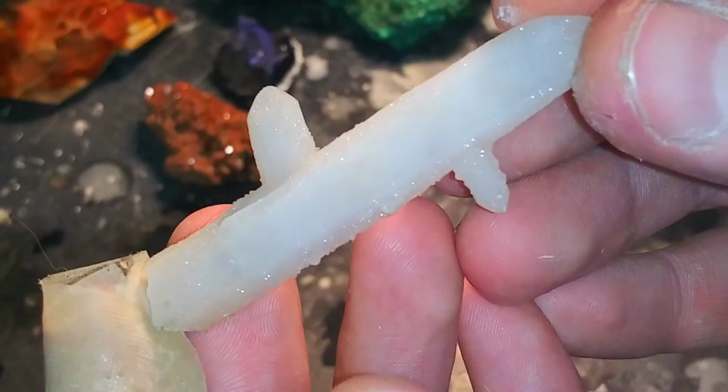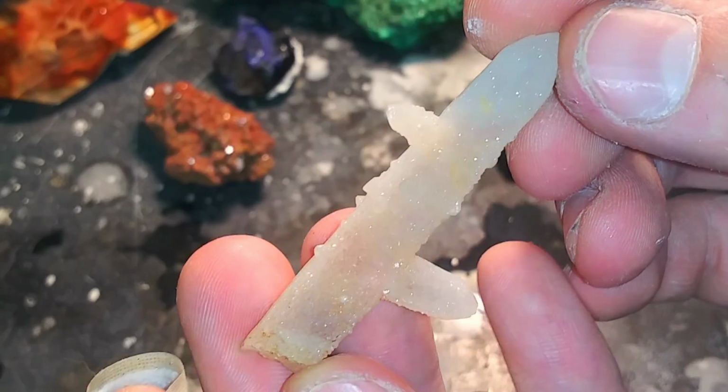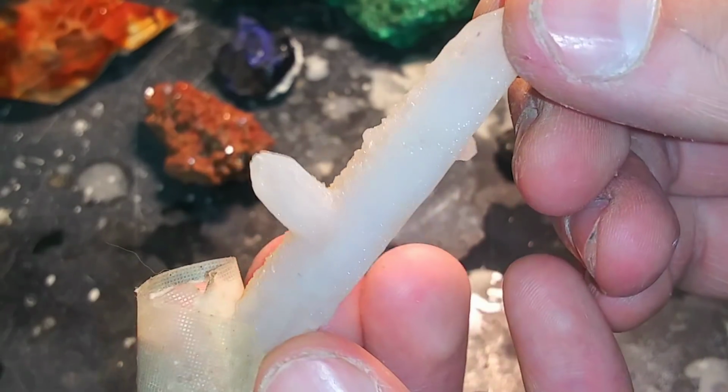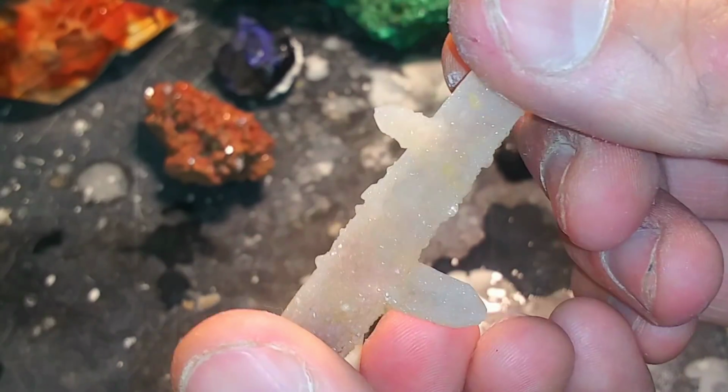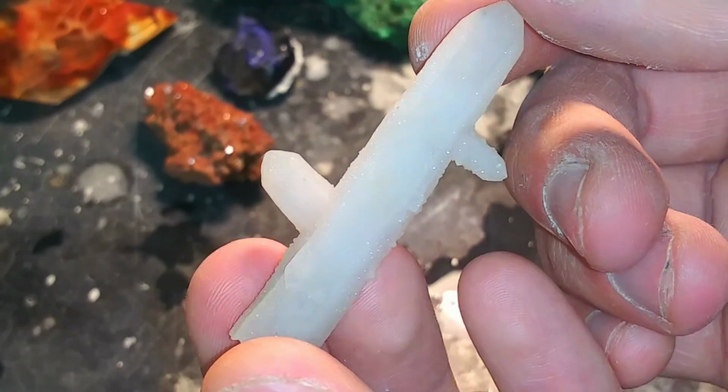Alright, now this one was a gift. It came from a mine in Arizona, but look at that quartz crystal, just covered in druzy. That thing is just so cool. I'm trying to remember who gave me this. I'm sorry that I forgot. It's probably Alexis. Honestly, most of the stuff that was gifted to me was from Alexis.